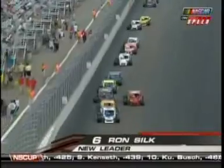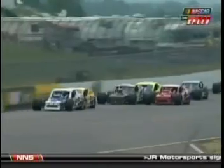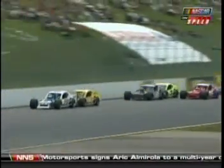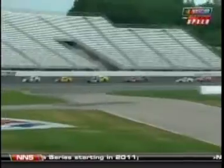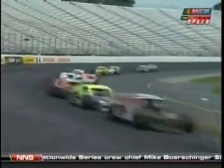Ooh, Ron Silk's going to get it now with a bump from Bobby Santos. The bump draft has put Santos and Silk 1 and 2, and look at Christopher hung out down low. Can he get back in line? Side by side, wheel to wheel with the 0 of Doug Kobe. Ryan Newman now pulls up behind Doug Kobe to push him by. And finally, Christopher able to duck in behind Ryan Newman, all the way back to the 5th position. Ryan Preece right now in 6th.